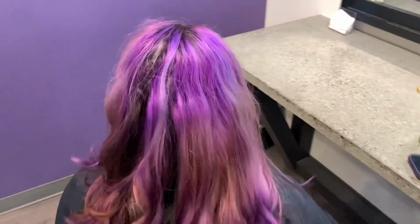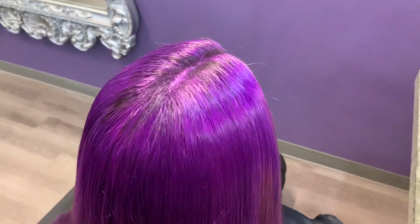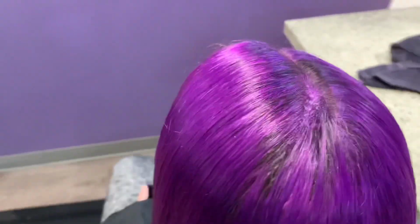Hey guys, for today's vlog, we're going to be going to the beauty supply store, and then also we're going to be refreshening this purple and blending her roots so that she has a softer grow out for next time.